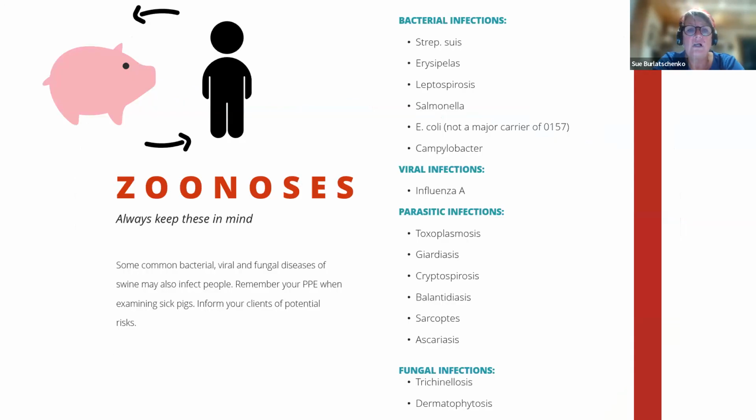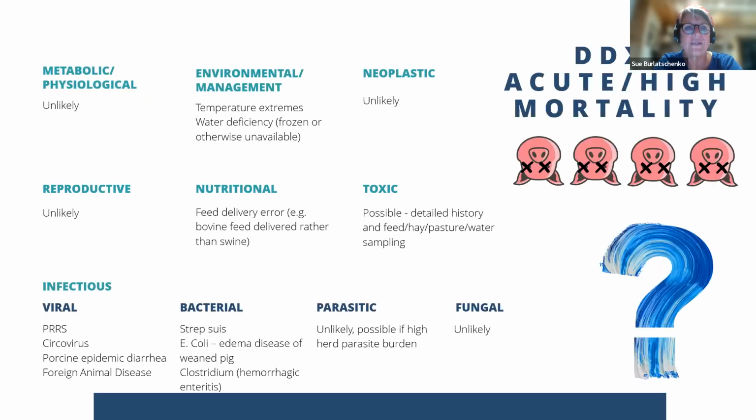As well, keep zoonoses in mind. I don't know how many times anybody else has stabbed themselves with a scalpel blade. I'm forever doing that with postmortems. I'm sure I'm immune to everything, but you want to be mindful of what the pig might have, and you don't want to get it either. I've been around long enough, and knock on wood, I don't think I've picked anything up from pigs at this point, but you should be mindful, and maybe just wearing a mask when you're doing a postmortem isn't a bad idea after all.